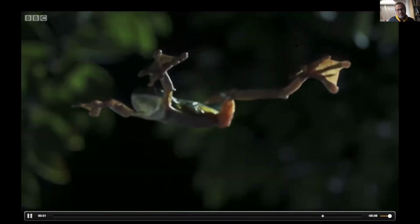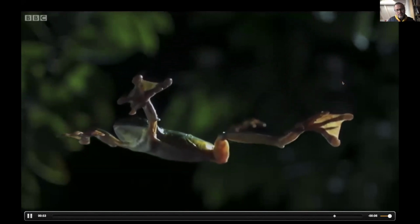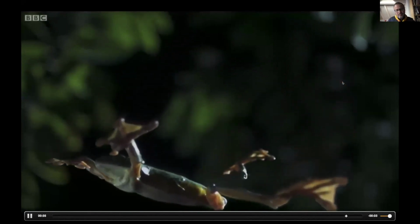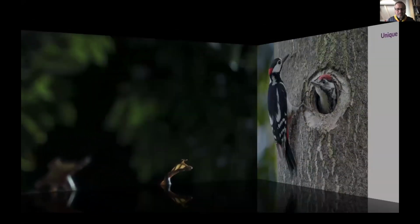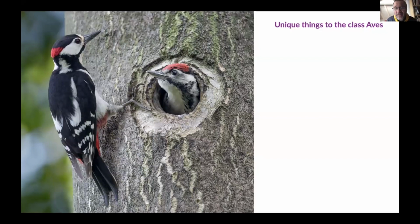To slow their descent, they use their huge webbed feet as parachutes. So, we've seen that other animals can do some of those special characteristics that you can find in birds, but there are four things that are unique to birds, and you need to choose two of them, the two that you like the most for the requirements.